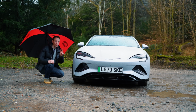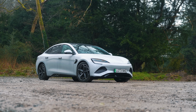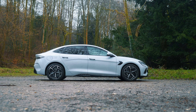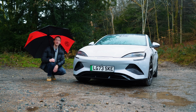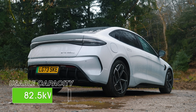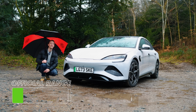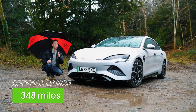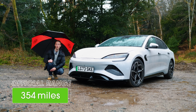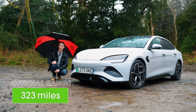Now, there are 2 different versions of the Seal you can buy. There is this entry-level design Seal, which is rear-wheel drive, but there's also a range-topping excellence Seal, which is 4-wheel drive. Whichever one you go for, you get the same battery, and it has a usable capacity of 82.5 kilowatt hours. And in this entry-level model, the official range is a very impressive 354 miles. If you go for the range-topping excellence Seal, then it's more powerful, it's 4-wheel drive, but it can't travel quite as far on a full charge. So the official range is listed at 323 miles.